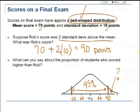And I want to know what proportion scored higher than he did. What was the number of people out here, relative to the number of students in the class, that proportion? If about 95% are in between here, that leaves 5% total. So how much right there? About 2.5%. So just because it's 2 standard deviations away doesn't mean the answer is 95 or 5%. It depends on, again, which part of the distribution you're working with.